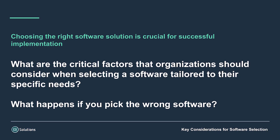So you have to look for vendors that offer good training programs, some solid documentation, some customer support, a give and take in terms of being able to exchange with the development team to propose new features, propose enhancements and stuff like that.